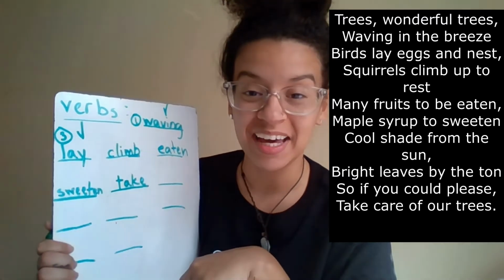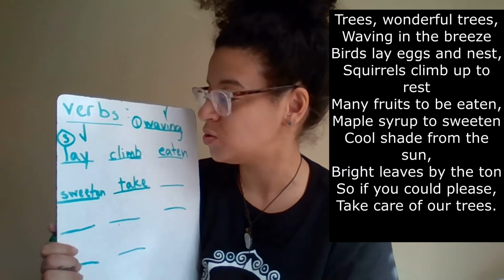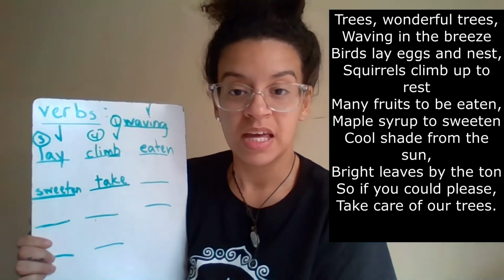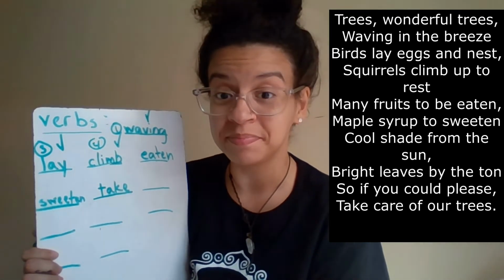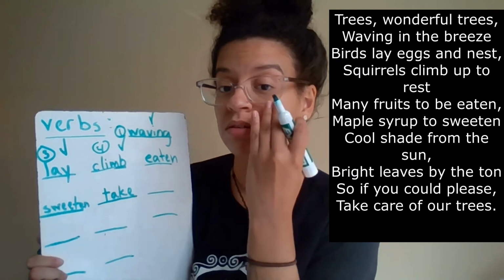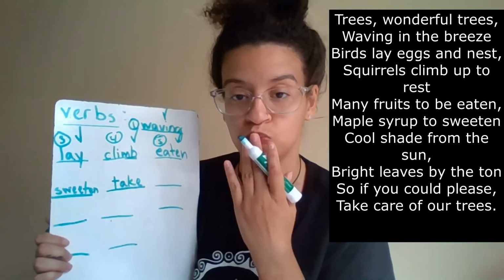Squirrels climb up to rest. Well, what's the squirrel doing? The action the squirrel is doing is climb. So that's sentence number four. Give yourself a check. Fruit, many fruits to be eaten. Eaten. It's an action that you're doing with the fruit. You're eating it, or it's going to be eaten. That's number five. Sentence five, give your brain a kiss.